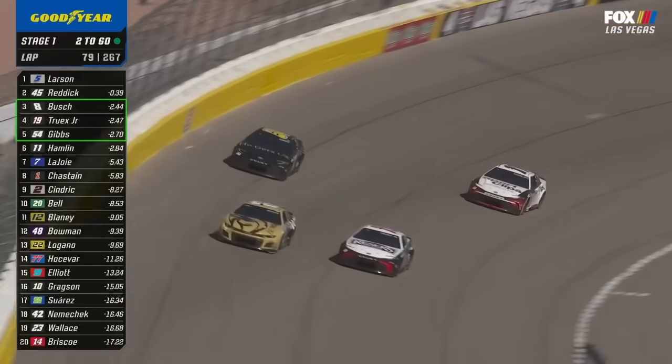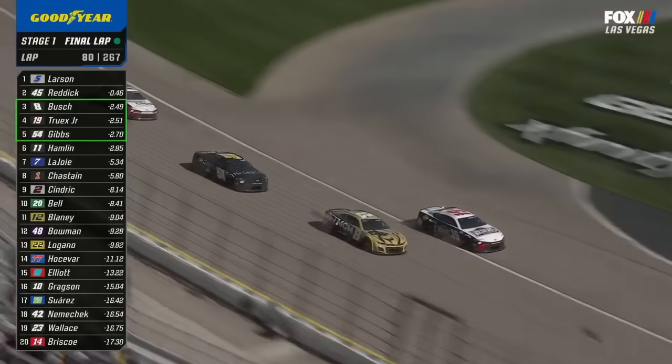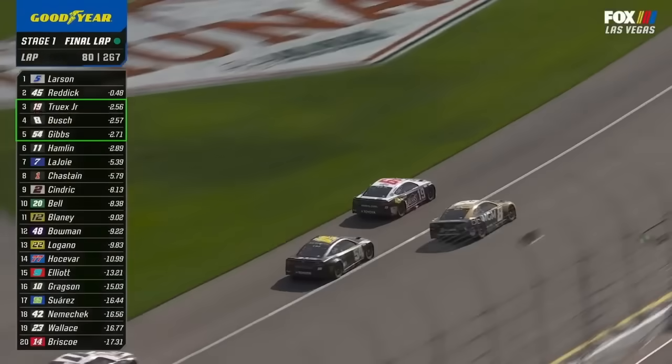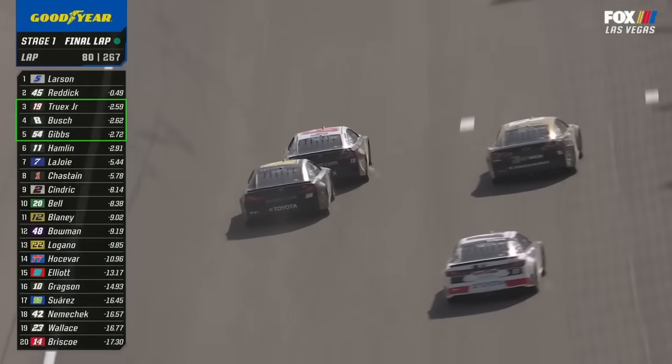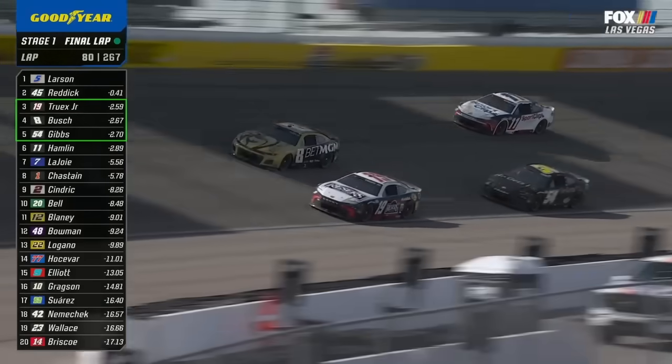1, 2, 3 of them. Ty's going to have a huge run off this corner off the top of the racetrack. Got a little tight on the exit, but a lot of momentum down here. 1 to go in stage 1. Kaz Grala should be able to stay on the lead lap. And that's important to William Byron.